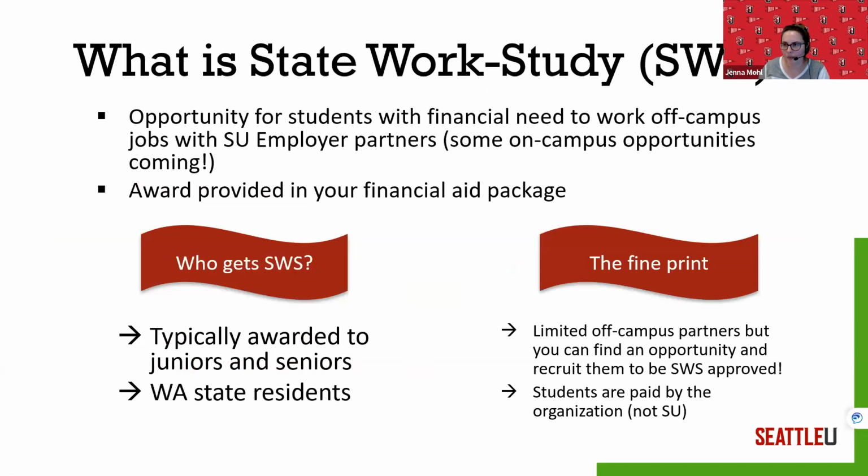Okay, so what is state work study? So state work study is a Washington state aid program, and it's an opportunity for Washington state residents with financial need to work off campus. Some examples, just to give you some context: we have students who have worked for a local cancer research center, City of Seattle, an accounting firm, a law firm, an elementary school. Generally, we give state work study to students who are juniors and seniors and are also Washington State residents. So if you're a first or second year student and you meet the residency requirements, and you're interested in working off campus, we can certainly look into giving you state work study, but we don't automatically award it.